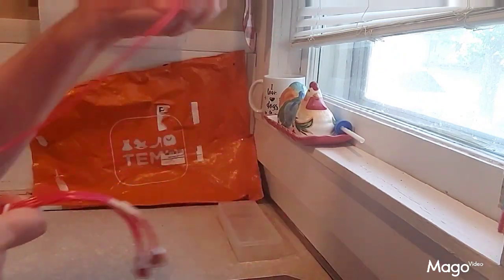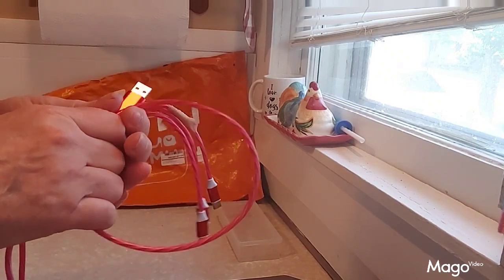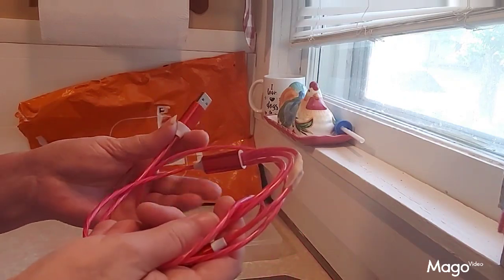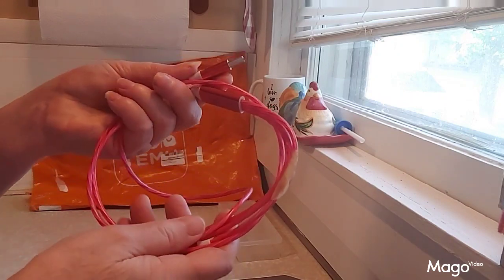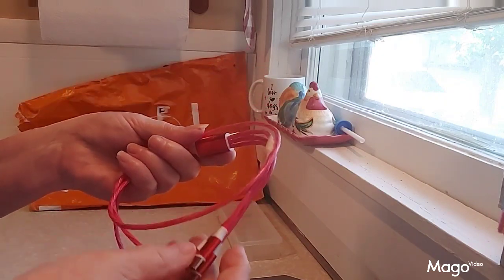Now, I have seen other people haul these, and they said they didn't like them, that it took long for it to charge their phone. But I don't find that to be the case with me. I've taken it to work with me already and used it. I find that it charges my phone perfectly fine. In fact, I feel like it may even charge it faster than my regular charger.